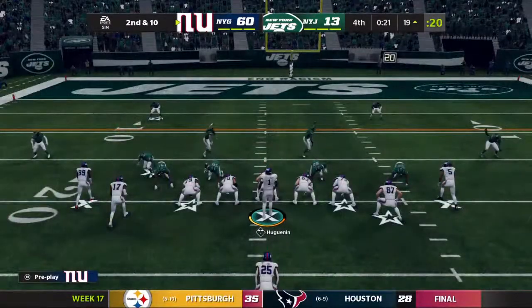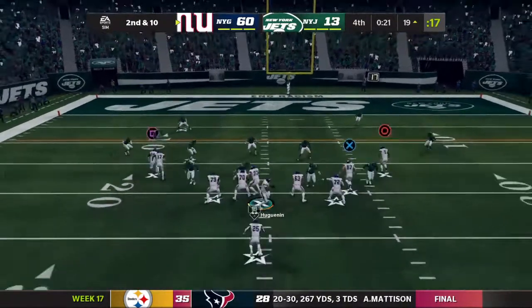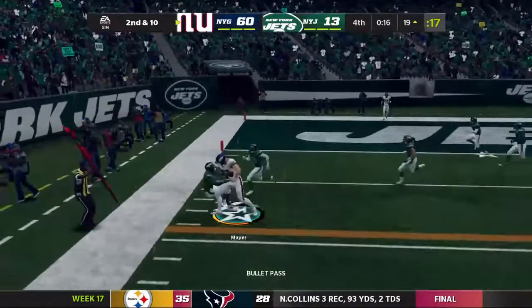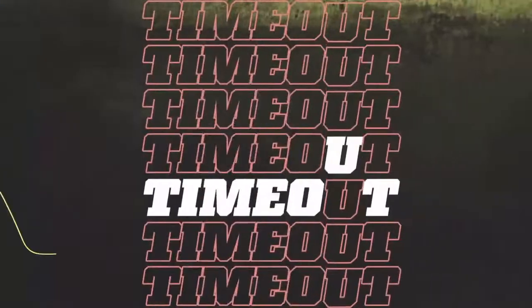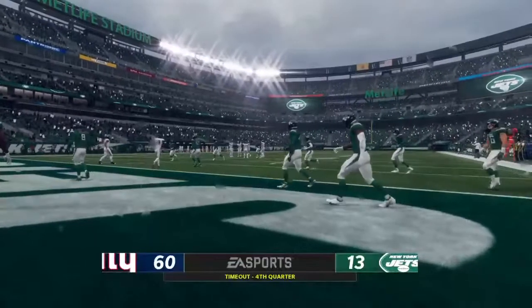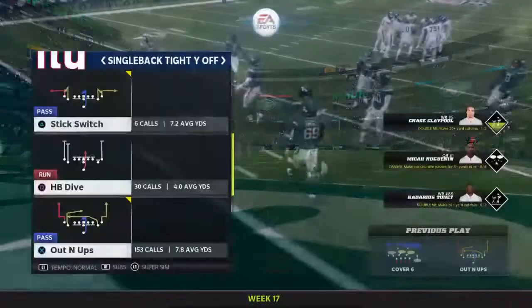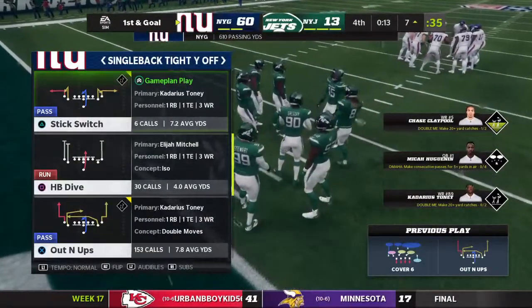Second and 10. He'll look to throw. And he comes back with one complete. And the Giants are going to have themselves a first and goal as he's out of bounds at about the 7-yard line. The Giants going to go ahead and use the first of their timeouts. That'll leave them with 2 remaining.